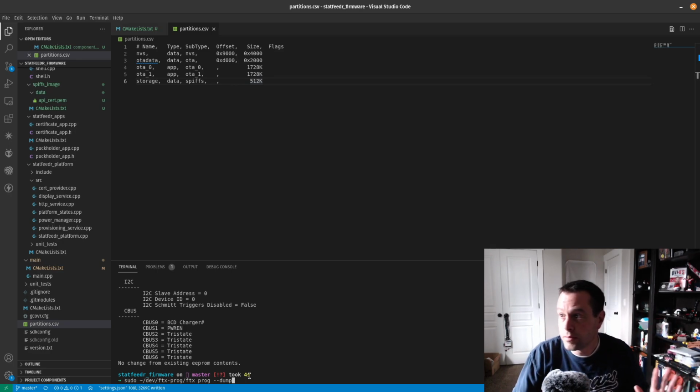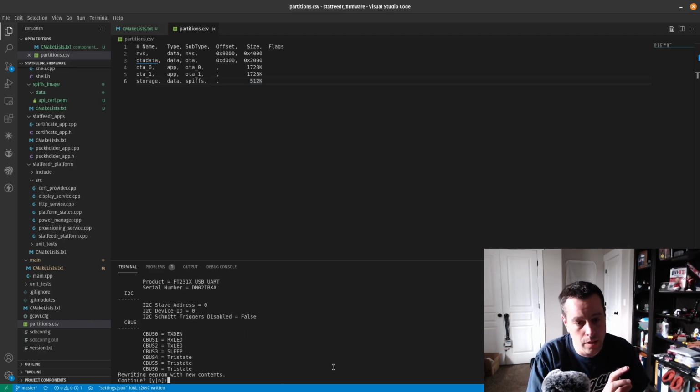All right, plugged in. Everything's still running. So now let's run dump with FTX prog and see what we get. This is the default state of the FTDI chip. C-Bus 0 is transmit enable. C-Bus 1 is the receive LED, transmit LED, and sleep. These are not the states that we need them to be in to run our firmware. And so, like I said, we need to program it.